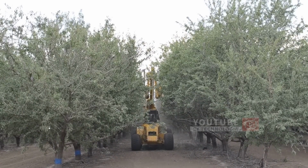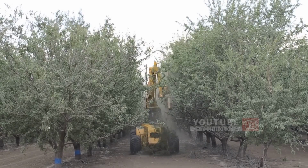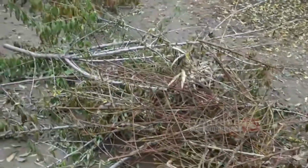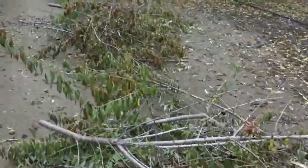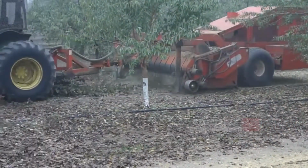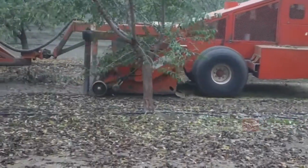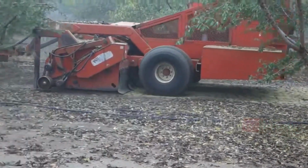Next, farmers need to prune almond trees before the productive period. Pruning regulates the shape of the tree as it develops. The company determines the direction of pruning, including the number of branches, distance to the ground, and direction of branch growth.